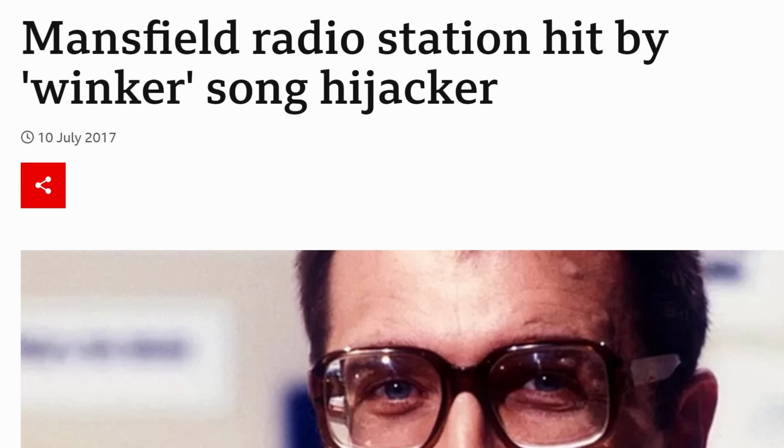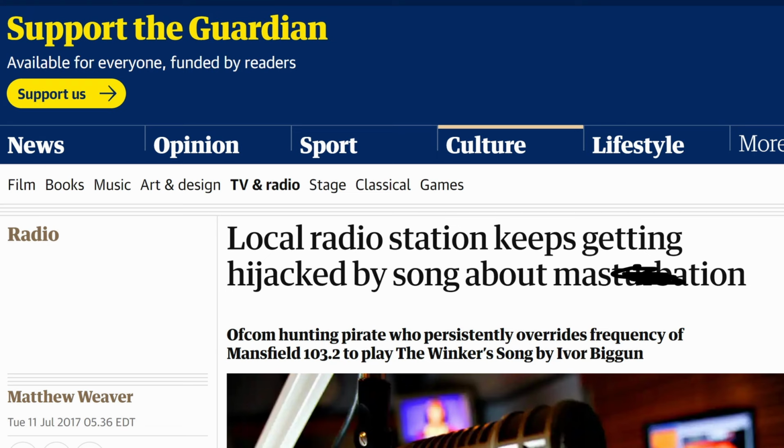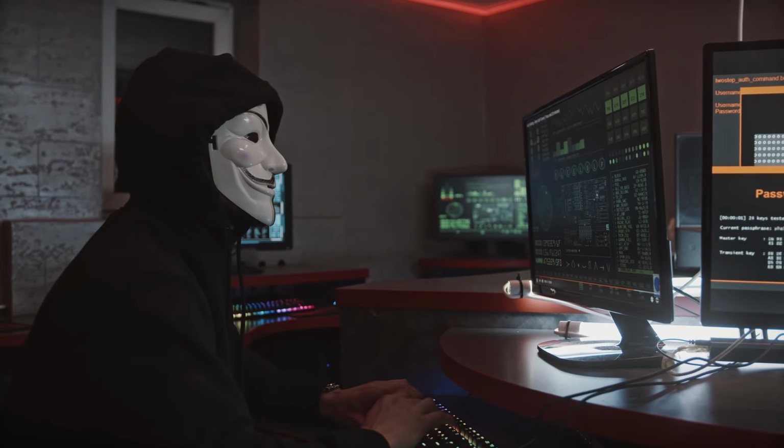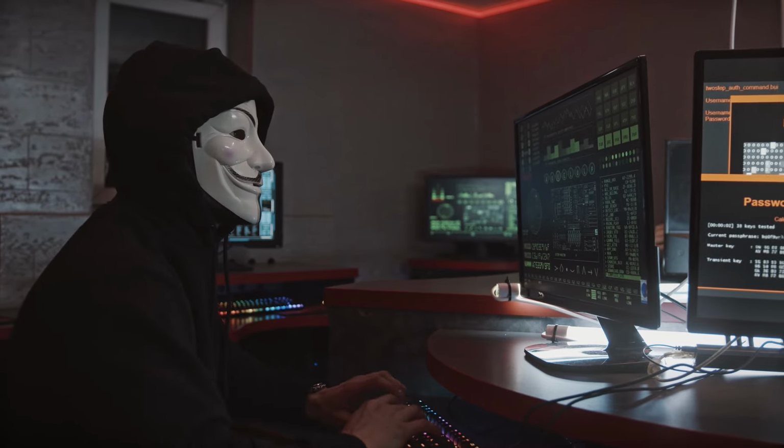Another example is that in June of 2017, a local radio station in the United Kingdom had its signal intruded on 8 times, and The Winker Song was played. This perpetrator has also never been identified. Most recently, the famous hacker group Anonymous also just hacked into Russia just last year in 2022. Those are just some of the many examples of the hijackings that have happened throughout the years.